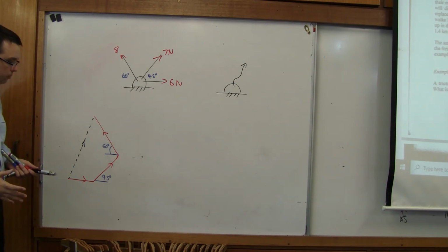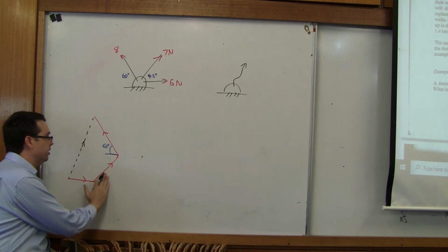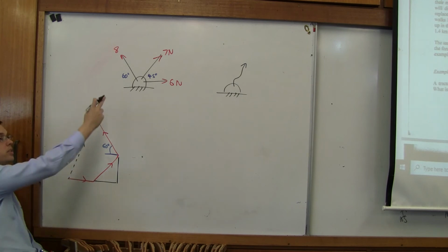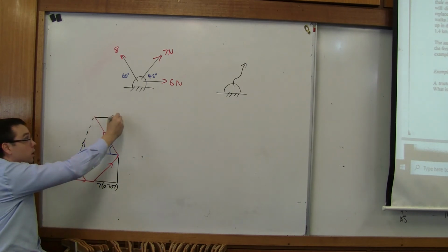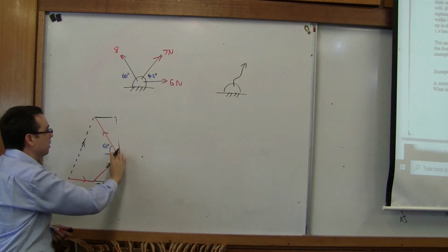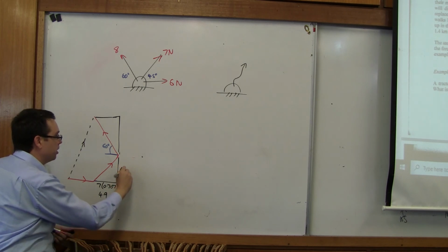But let's say that we didn't want to do that. Let's say that we wanted to be clever. Let's say you were a maths teacher who didn't own a protractor. What you could do here is get rid of this diagonal and replace it with a horizontal and vertical. Well, what's 7 times 0.707? Quick, calculators, go! 4.9. That'll do. So this one here is going to be 4.9.